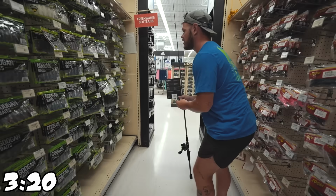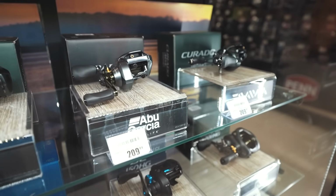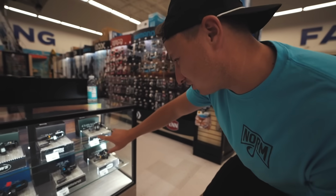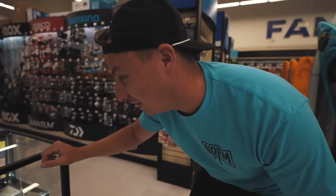Let's go get a rod and reel. Perfecto, blazing worms right here, baby. Boom, watermelon speed worms. $5. So right here we have all of the reels. I'm looking for the nicest one. It's weird because they got Shimanos on top of Daiwa frames. I think I just got rid of everything besides Shimano, which I'm not complaining about.